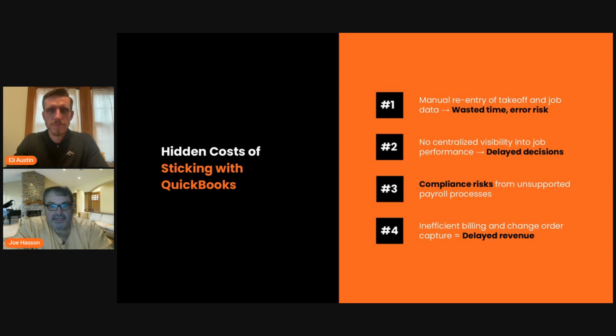Hidden costs: manual entry of takeoff and job data, wasted time, errors. Again, I go back to the topic. If you're manually keying more data versus analyzing data, you've got the paradigm backwards. There's no centralized visibility into job performance, and there's compliance risk that QuickBooks isn't going to track, like lien waivers and other compliance issues that JobPlanner will allude to with some of these safety reports and all those things that you can do in JobPlanner. And on billing, you're not going to do AIA progress billings in QuickBooks. That is required of companies that do progressive billings, that percent complete with retainage and all the other things that QuickBooks isn't going to do.